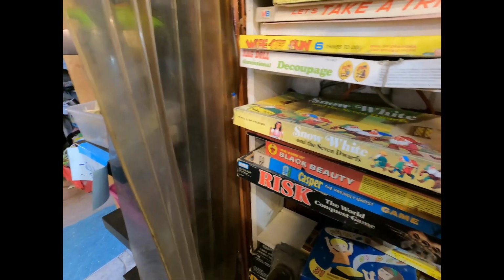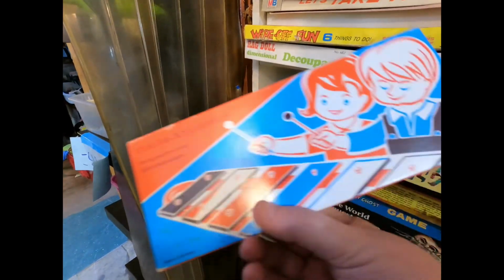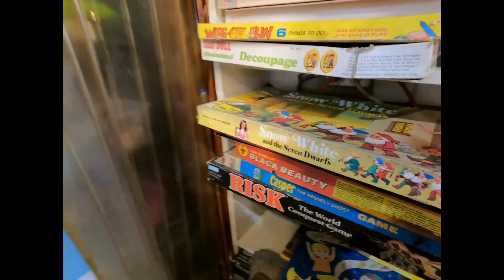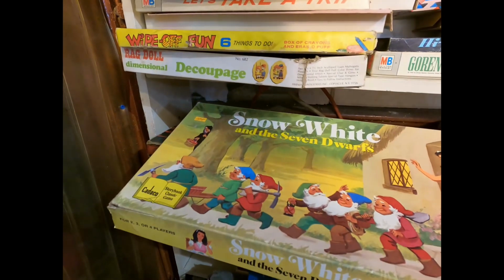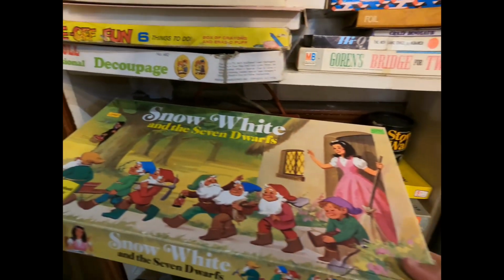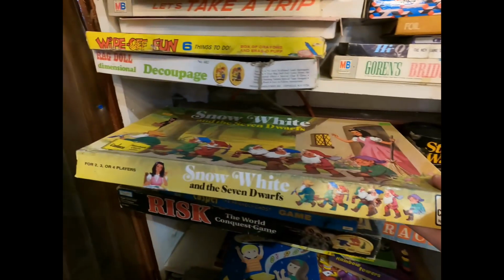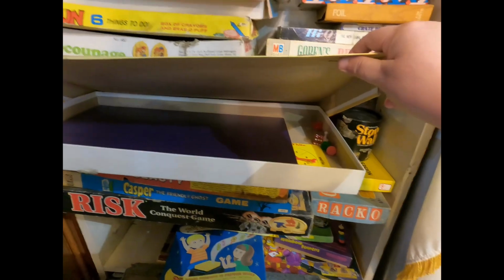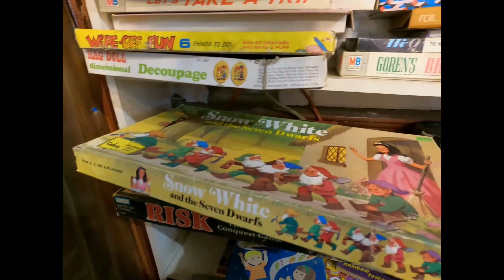But none of it was priced. I get it. They were like, just bring it up if it's not priced and we'll tell you. But my gosh, who wants to carry up 20 games to be told they want $30 each? So I didn't end up doing that. But they were pretty reasonable on their prices for the stuff that we did bring up.